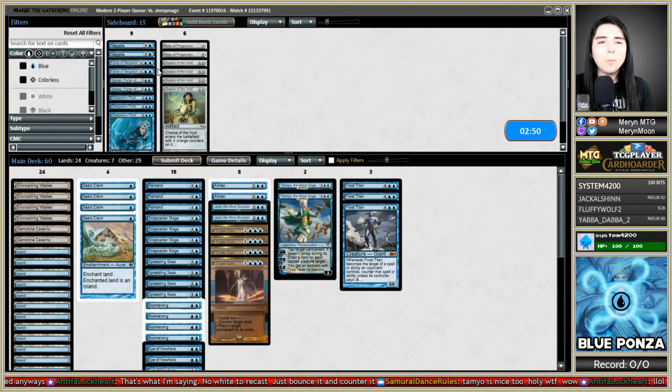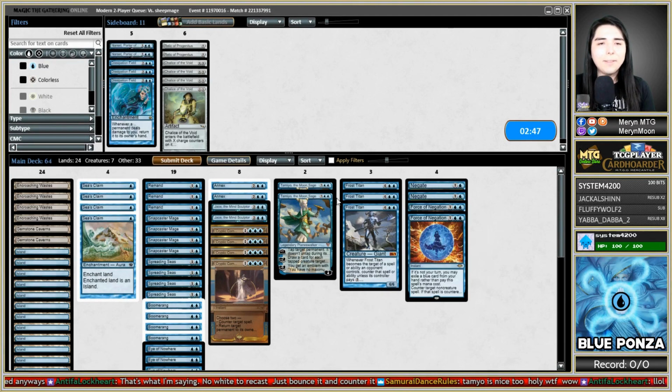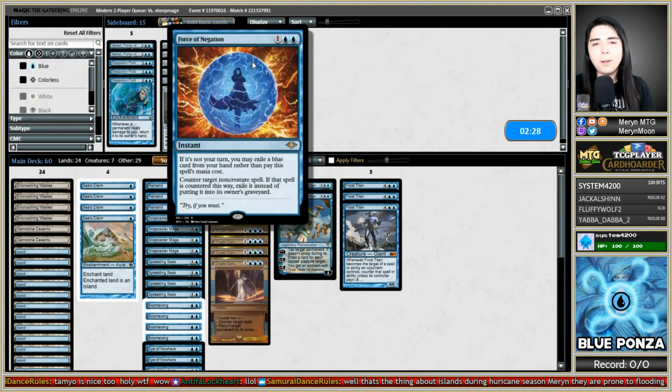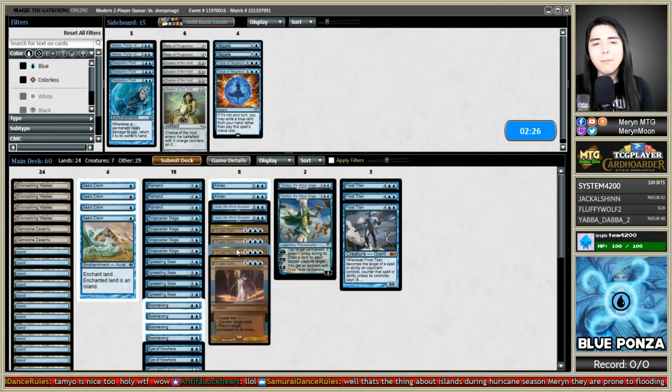Alright, so bring in Force of Negation and Negate. That's probably it, right? But I like all of my main board against them. I like my entire main board against them, so I think that I'm fine how it is. The only thing we're scared of, for not bringing in these, is Chandra, which we have Cryptic Command for, which hopefully we'll use it for that, but I think I'm just gonna submit it right back.